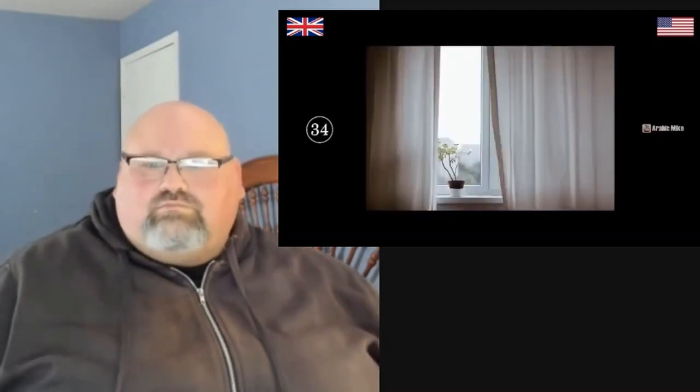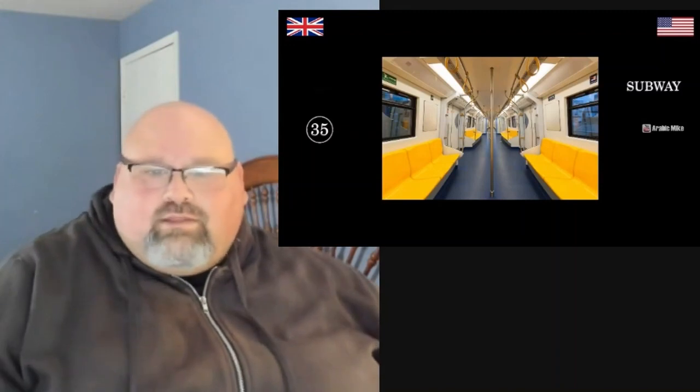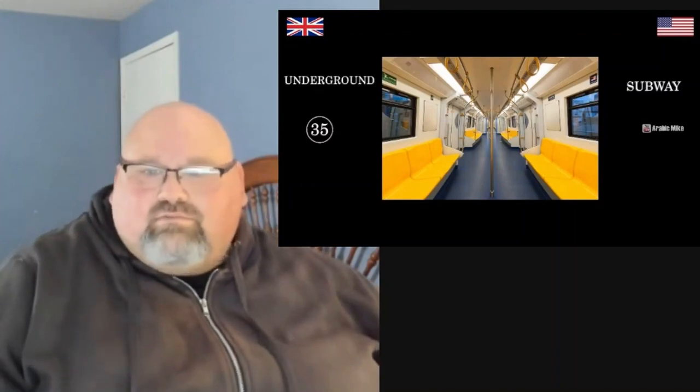What are these hanging? Drapes. Curtains. A lot of people call them curtains here too. What's this? I know that one. A subway. This is an underground or a tube. Certainly in London it would be called a tube. In Europe it would be metro. I've heard tube and underground. But we don't really use the term subway. Certainly not in the UK.